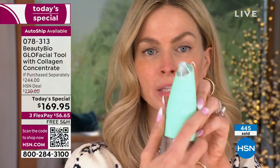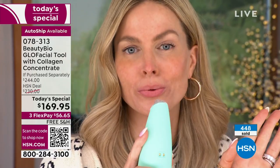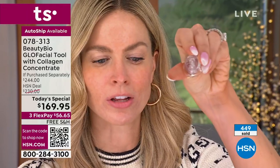That's it. And the 2 heads we talked about, you can see this is that narrow little head, and that is fantastic to start with, just as you're learning the tool. It's super, super easy. You'll be a pro after the first time. And then the wider head is great for the larger areas of the skin. So you can see that head is a little bit larger.